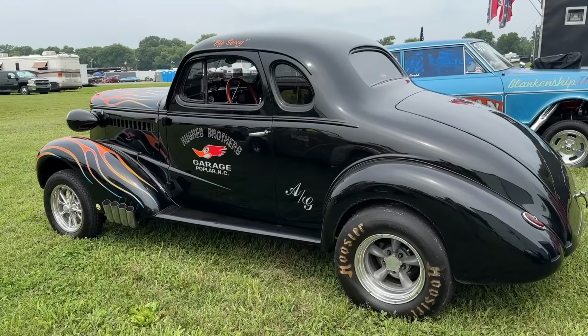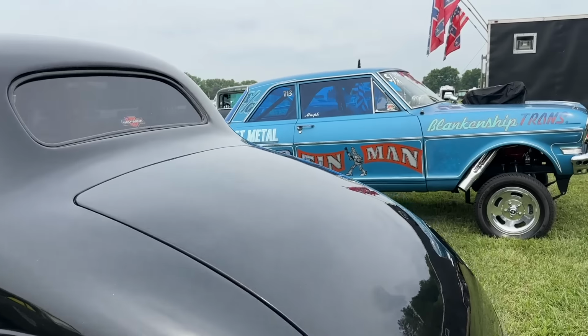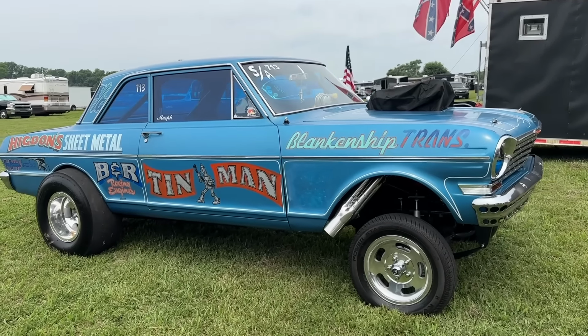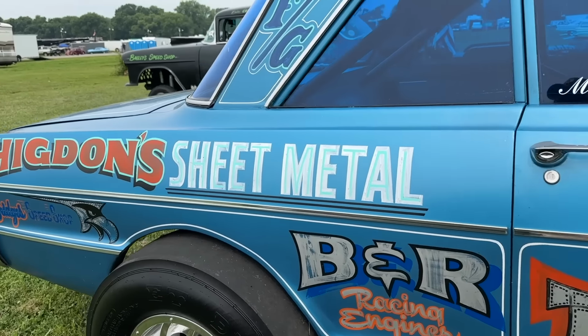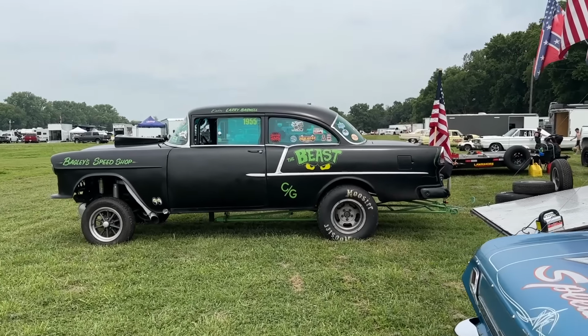The pits were absolutely packed with cool Gassers and all sorts of different race cars. We see some Chevrolet race cars here. We got an old coupe and then a Chevy 2 two-door sedan. You can see the Tin Man lettering, lots of lettering and cool paint work on this one, good pinstriping as well. And then you got the Beast 55 Chevy over here sporting the American flag.